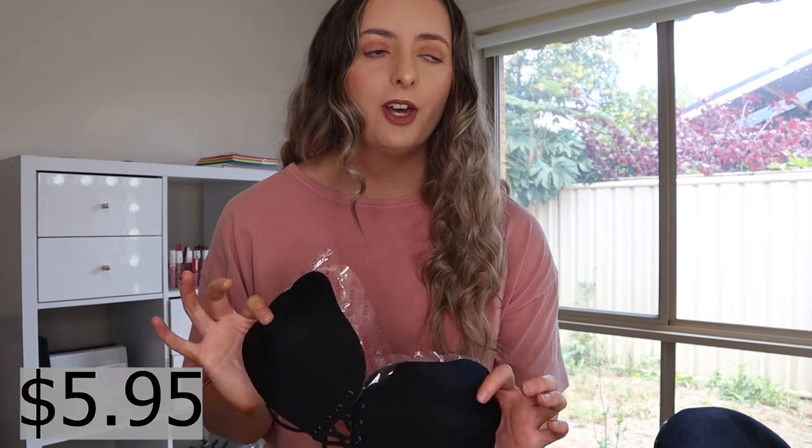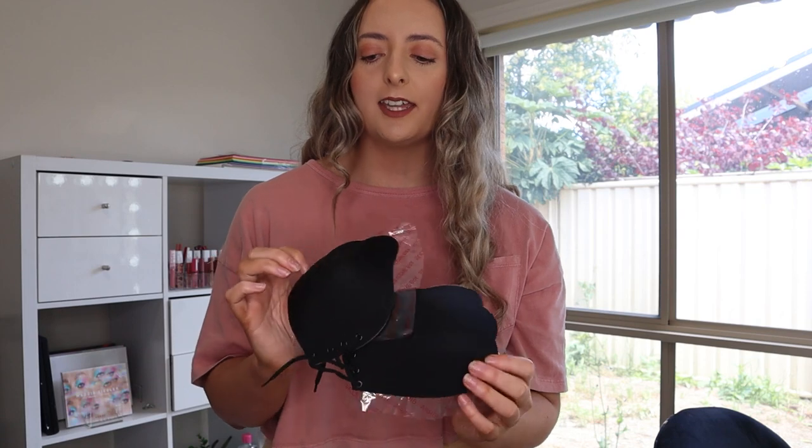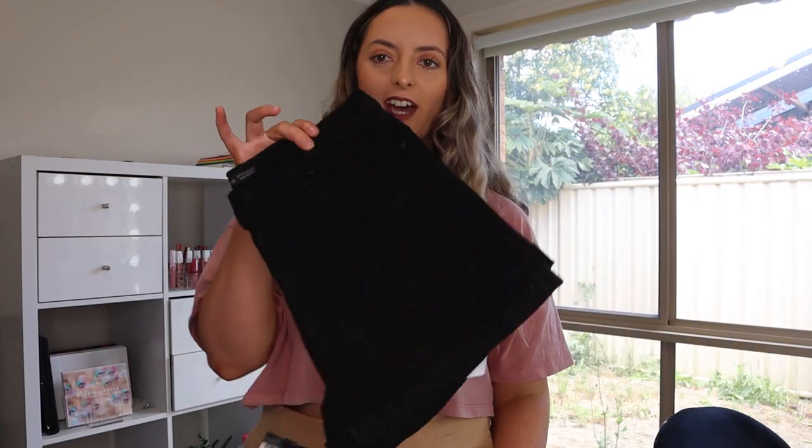The one from Shein was about $6. It was $5.95 and the last one I got was from Cotton On and I'm pretty sure the one from Cotton On was close to the $15 mark. So honestly, I reckon it's gonna work exactly the same. It feels exactly the same as the Cotton On one I had. So I'm pretty hopeful. Okay, so I'm gonna go ahead and try a pair of denim shorts.